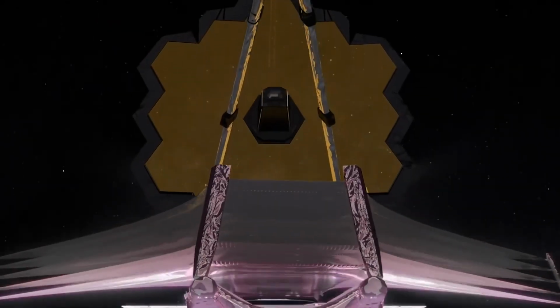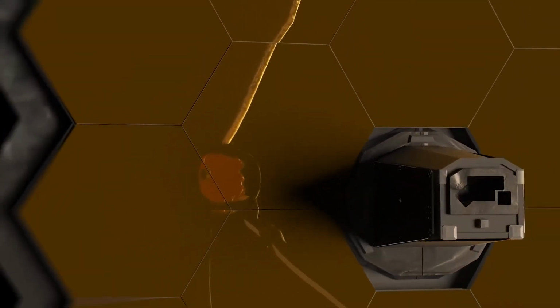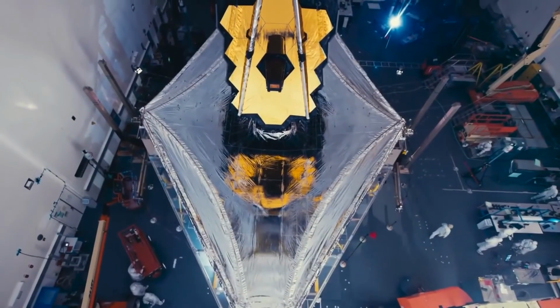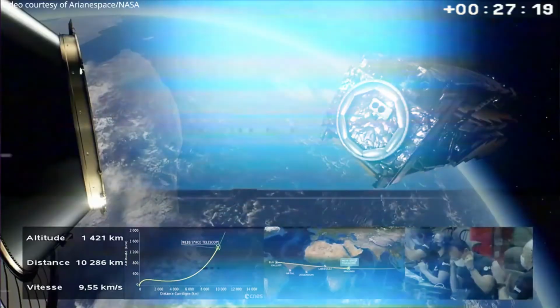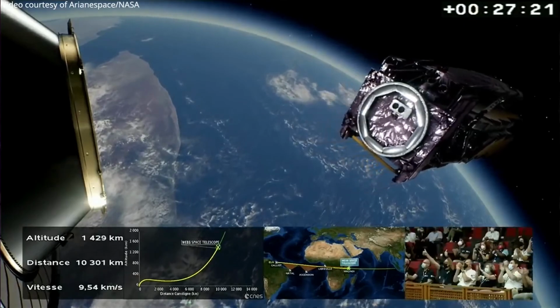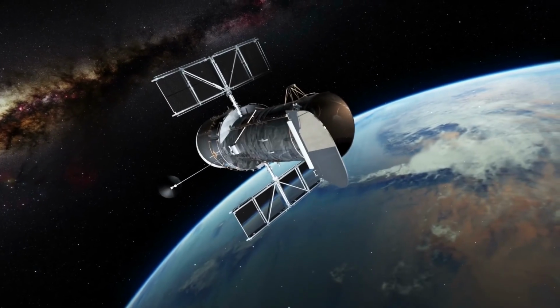The James Webb Space Telescope is the most advanced and complex space observatory ever made. The project has been under construction for a long time, and its launch was highly anticipated. Finally launched on Christmas Day, it is NASA's most powerful telescope ever, surpassing its predecessor, the Hubble Space Telescope.